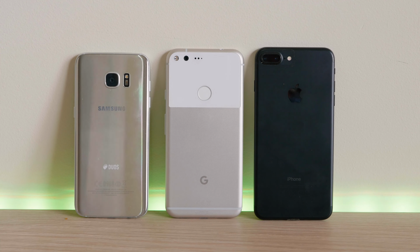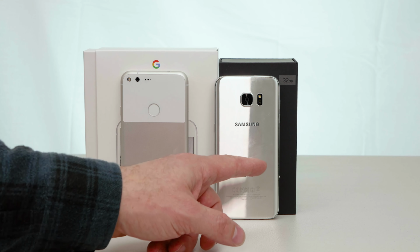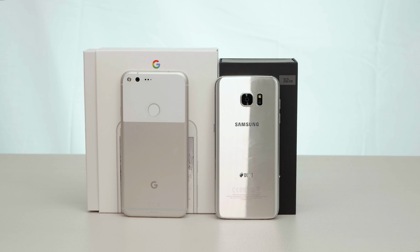Now, if you're in America, you get the insurance for the Pixel, so this is the king. The Pixel is the king. And if Samsung ever get their act together and actually put some decent software on their phones, well, this is the king. What I can say is you can't go wrong with either phone.